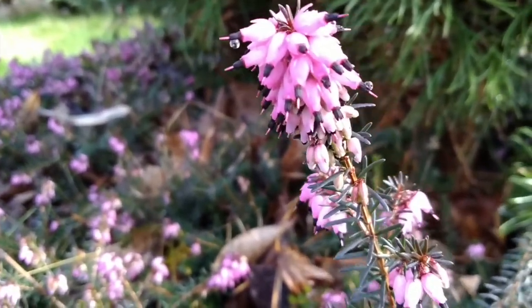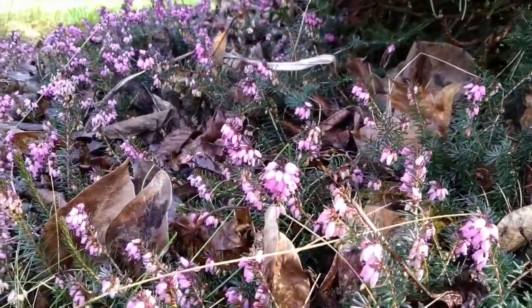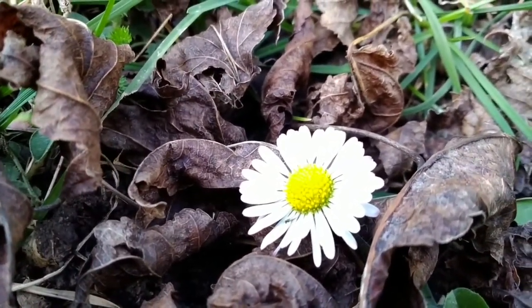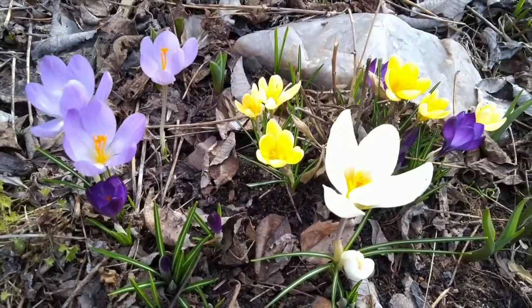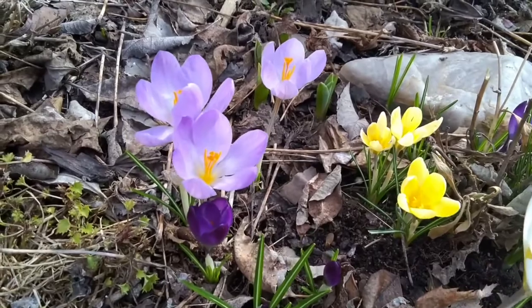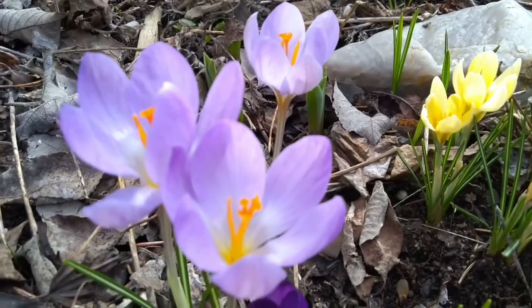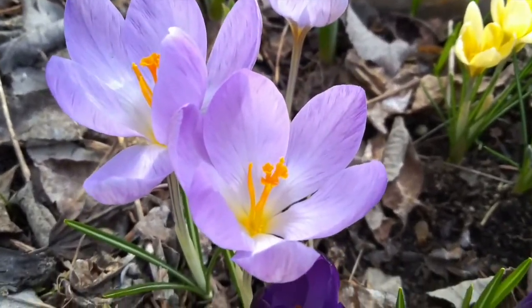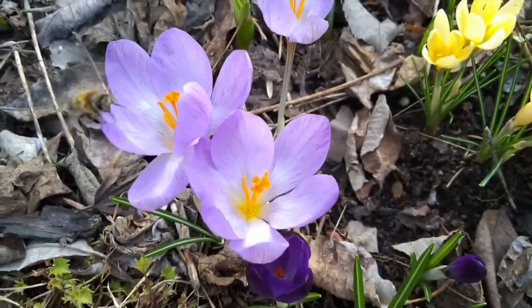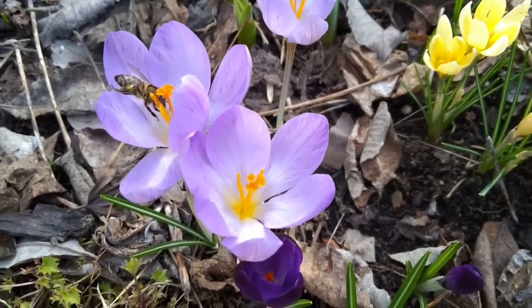Erica is also an early bloomer. The tiny pink flowers are pretty tender, so as you can see, that is why I cover it with leaves. Daisies are already showing up in the grass. How lovely. One of my favorites are crocuses. I especially love these violet and lavenderish colors of them. And the bees love them as well. So sweet to watch them enjoy the flowers.